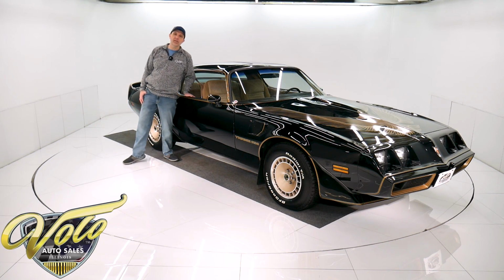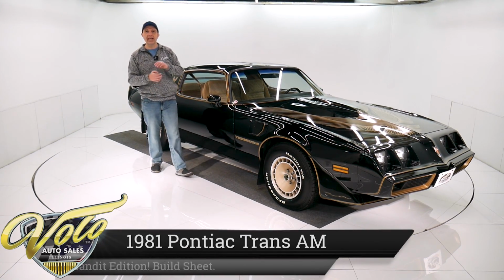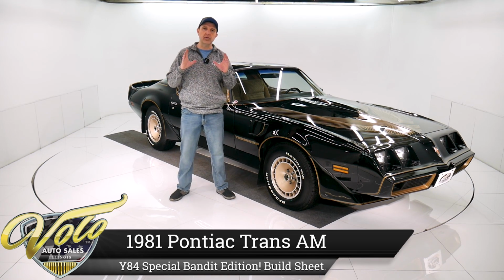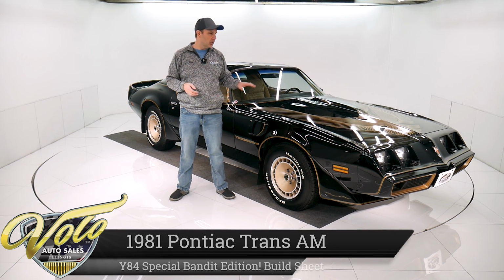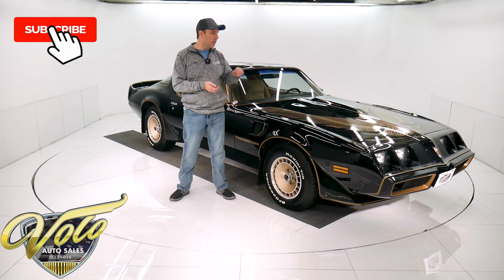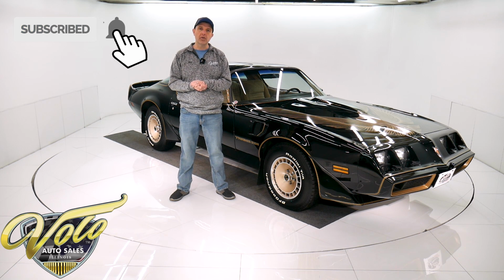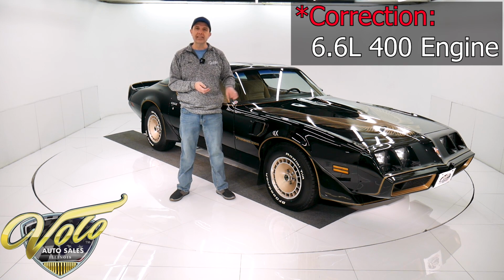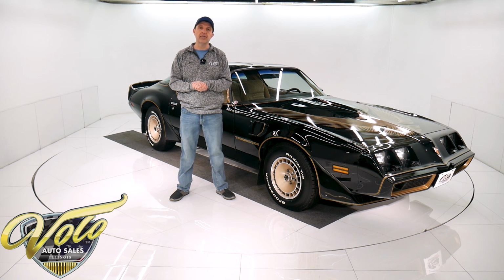This 1981 Trans Am is a genuine Y84 Special Bandit Edition, and it's verified with the original build sheet. It's loaded with options. It was restored by Trans Am Specialties, and it's got a little secret under the hood. They got rid of that little 4.9 V8 motor, and it's got a built 7.5 liter 455 performance engine under the hood. This thing's awesome, and it's actually going to be very affordable.